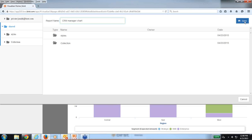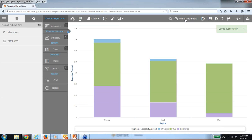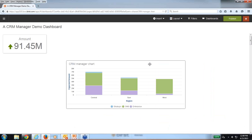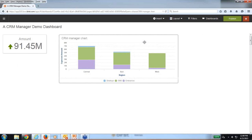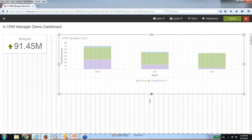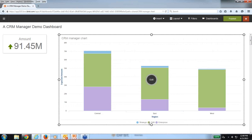But when I go ahead and save it, you'll notice I also can add it to the dashboard. So just by clicking Add to Dashboard, I've now added this to the dashboard that already had the KPI. And once again, I could just size this to be whatever size and location that I want on the dashboard, and I could continue to add more and more tables, more and more charts to this particular interface.